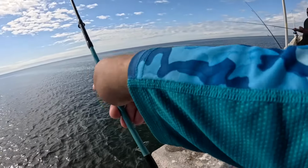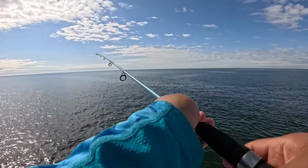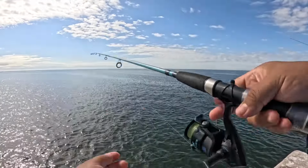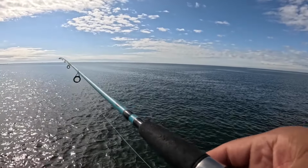I took one of those jigs there, and I made my own hook bill. Oh yeah? I think that's what he did, or something like that. He did.